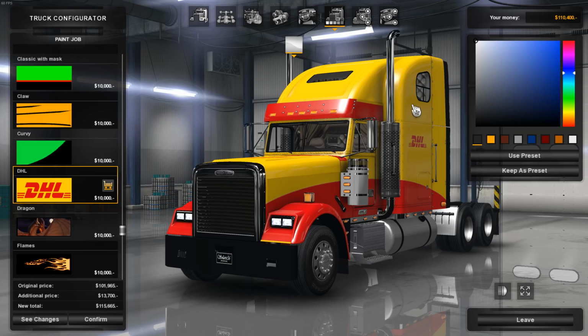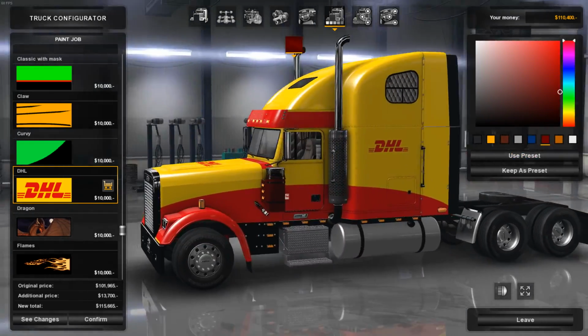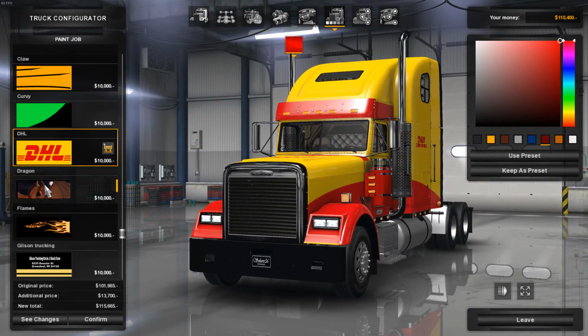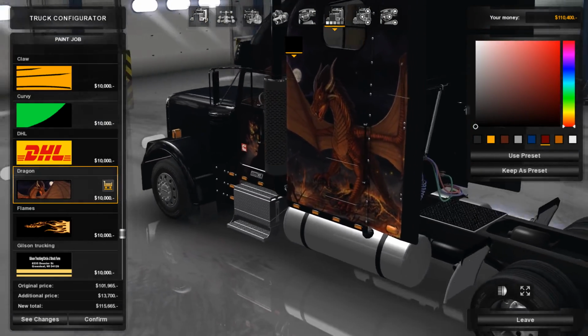Oh yeah, you can change the air filter again for some reason. Maybe you want to make it look red, just like the logo, the DHL colors. What else? We got Dragon, a very nice Dragon. I'm not sure if this one was originally in ETS2.